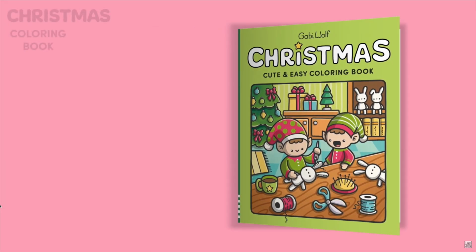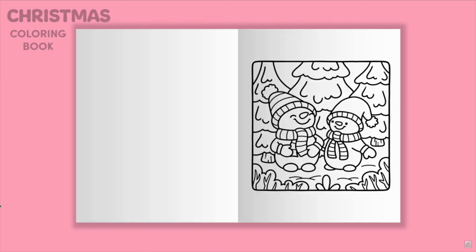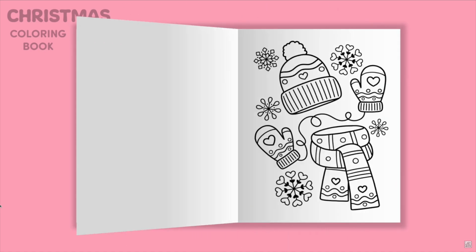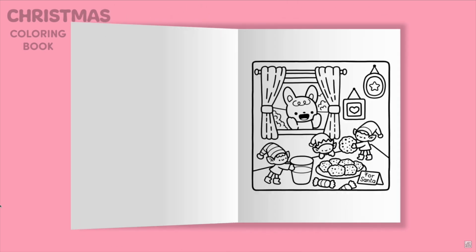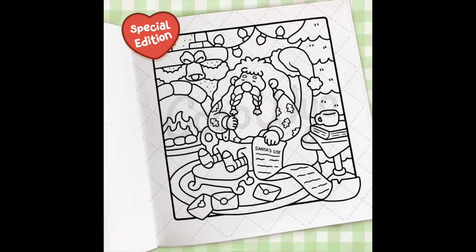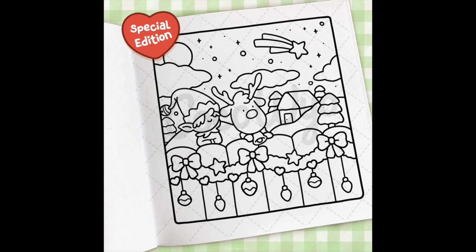The next book we have is Gabby Wolf Christmas, and you can see a little bit of a flip through of some of the pages here. It is just an adorable little book with simple colouring and gorgeous little Christmas themed pages. We also have a new book from Coco Wyo called Cozy Christmas, and it is actually a collaboration with Penguin Random House Publishing, which is fun. It's full of lots of gorgeous, sweet Christmas pages as well.